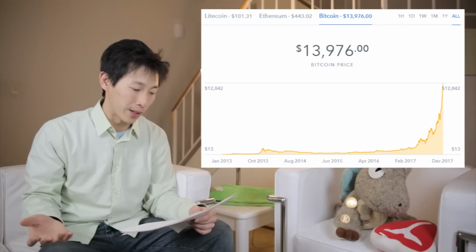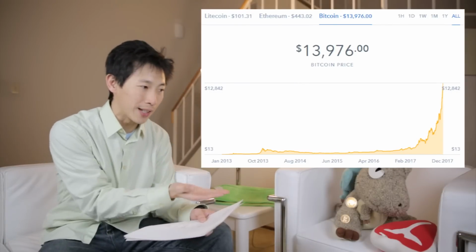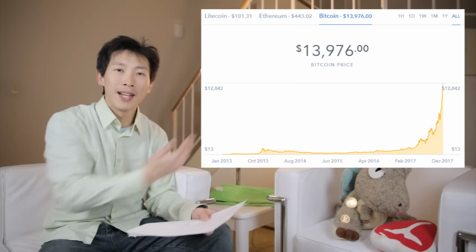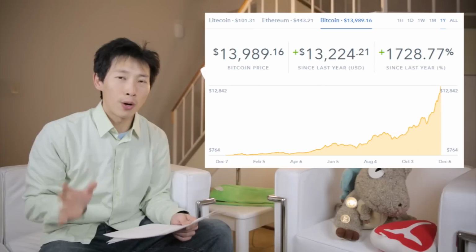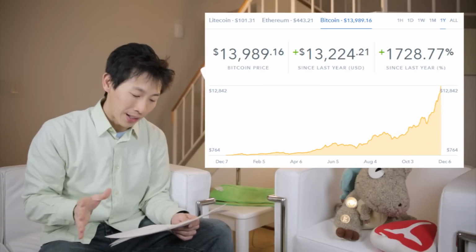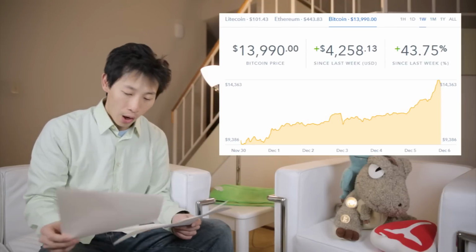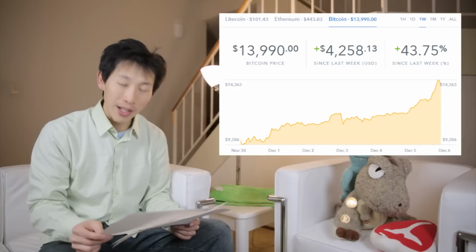However, with Bitcoin recently, over the last year, the rate of increase is actually not staying still. It's actually accelerating. If you look at the price history of Bitcoin over all of the history, you can see that it's pretty flat. And then all of a sudden recently, it just goes bam. It's like a hockey stick, and it increases very quickly. Over the last year alone, it increased 17-fold. This is 1,728%. Over the last month, it increased 96%. Over the last week, it increased 44%.